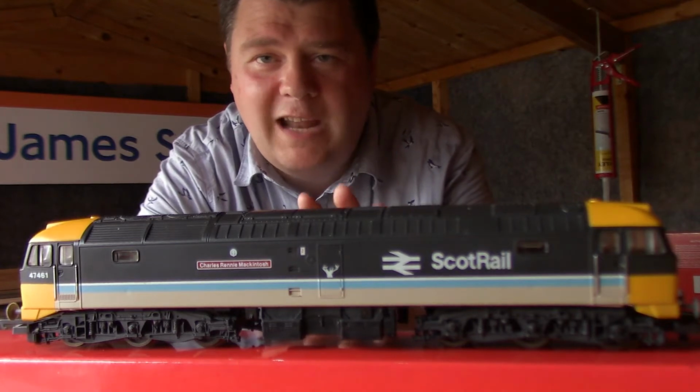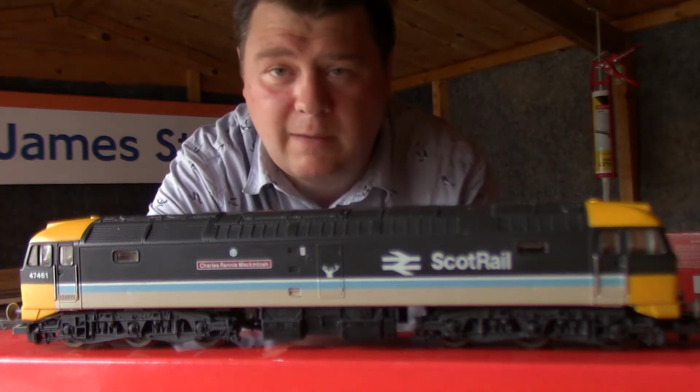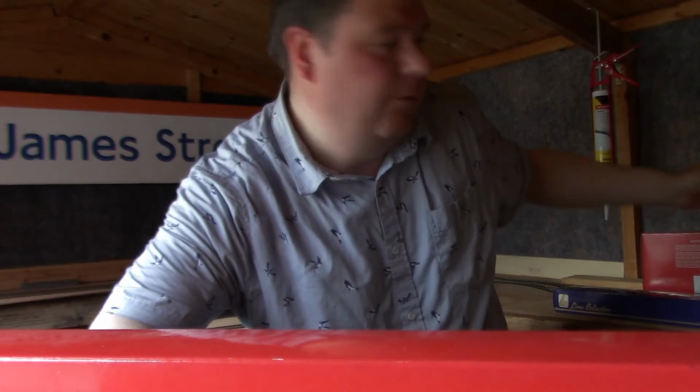Now I'm going to show you the next locomotive. It's another LIMA locomotive, but it's not a Class 47. Now this next model I'm going to show you, as I mentioned, is another LIMA locomotive, but I got this actually from Rails of Sheffield. I saw it on eBay and I thought I've got to buy it off eBay. It was a buy it now price, so I didn't have to bid for this. So this next locomotive I show you is a LIMA Class 50.